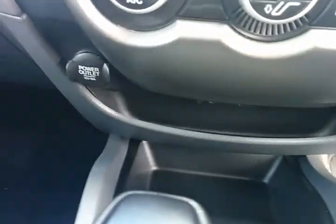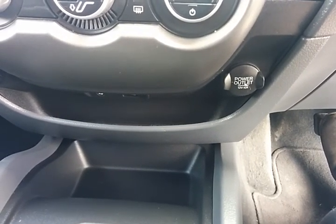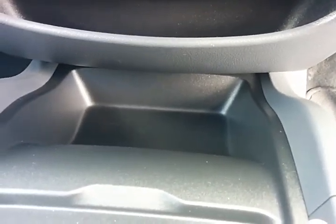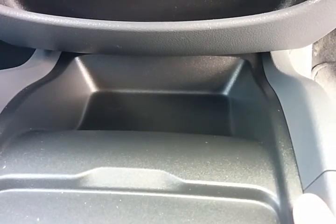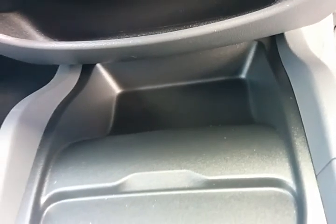From there, underneath, the left and right both give you 12 volt outlets, both 10 amp and both very accessible. A little bit of storage there as well underneath, and a nice deep center console, again for storage, whether it be just your wallet and phone or whatever it may be while you're on the travels.